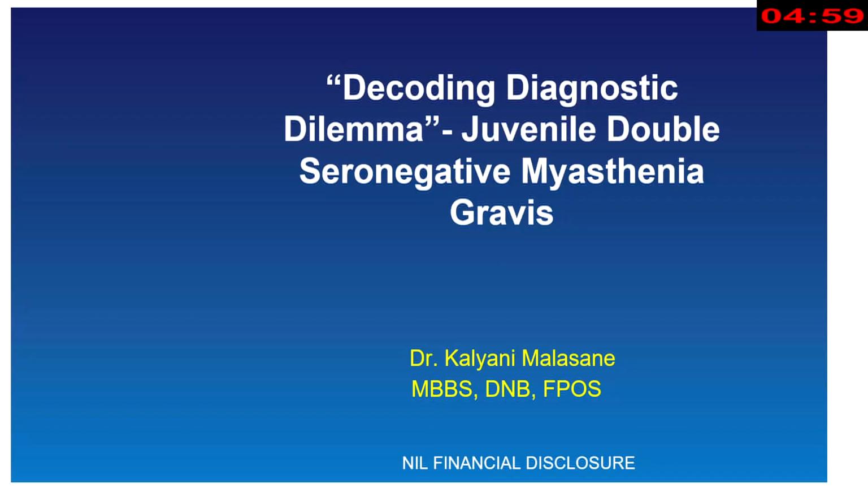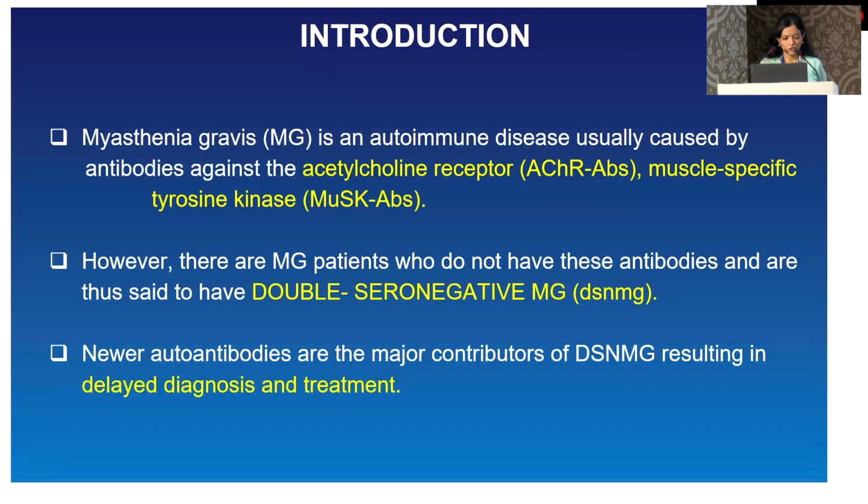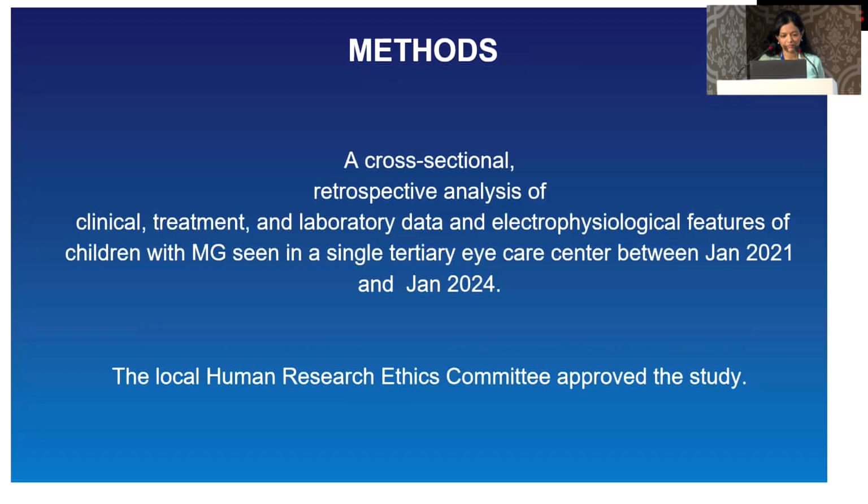Good morning, everyone. So my paper is on decoding diagnostic dilemma in juvenile double seronegative myasthenia gravis. Myasthenia gravis is an autoimmune disorder usually caused by antibodies against acetylcholine receptors and anti-MuSK antibodies. However, when these are absent, we call it double seronegative myasthenia gravis, and it leads to delayed diagnosis and treatment. So the objective of my study was to describe clinical features, serological profile, and response to neurophysiological tests, specifically in children with double seronegative myasthenia gravis.